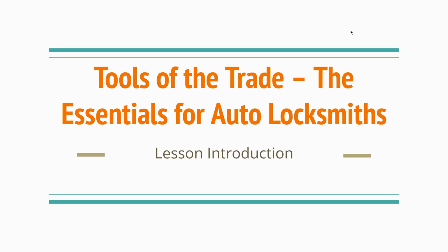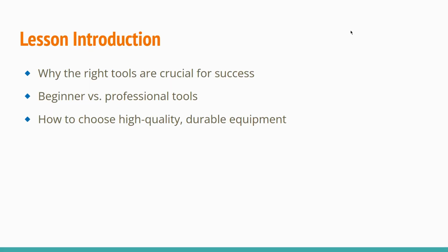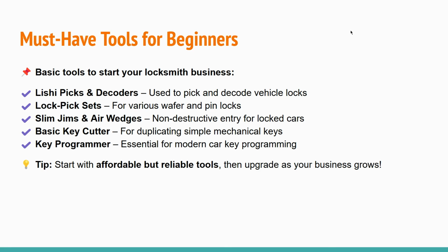So let's get into the lesson introduction first. What we're going to be talking about is why the right tools are crucial for success, beginner versus professional tools, and how to choose high quality, durable equipment.